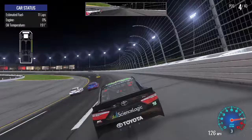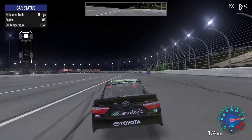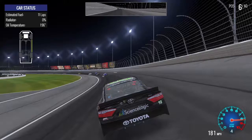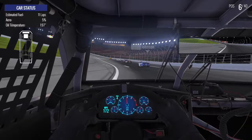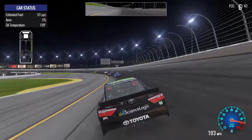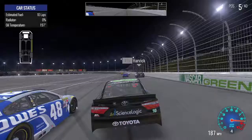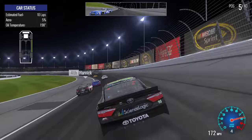We wrecked. There's a wreck in turn one. But we're only back to sixth, so yay. Okay, that's 17 to go. I would have liked to have been leading at the halfway point and a little couple laps after that, so I know that I'm going to lead the most laps, but okay, that's not going to happen probably now. I have to battle back. Side draft's not really effective, but with my setup, I guess it kind of is, because I can just blow by him and make it look like I side drafted him.